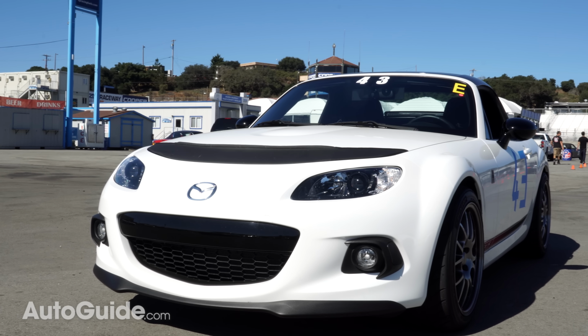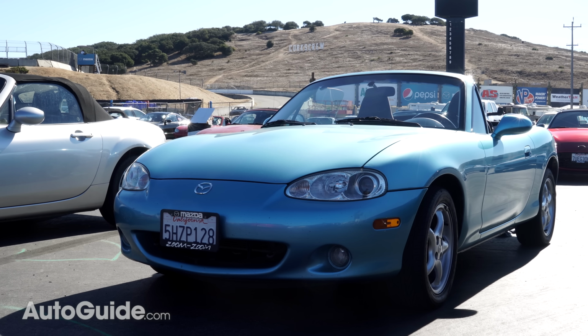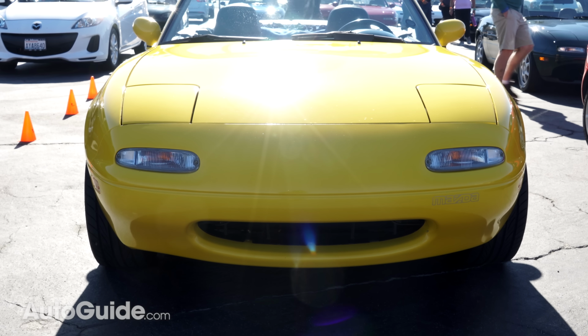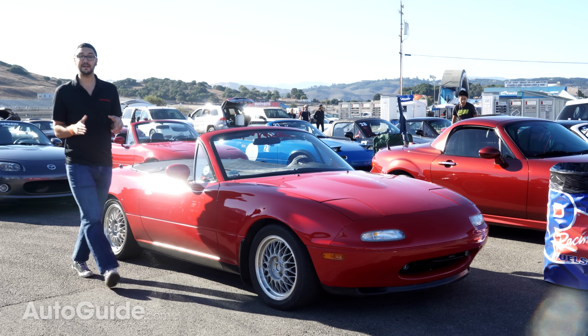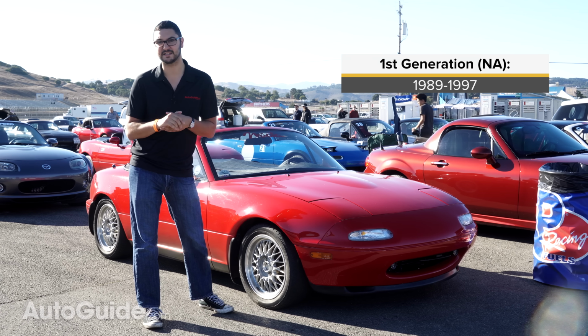Maybe you're thinking of joining this cult of people who put driving first, or maybe you're just curious about this automotive success story. Either way, I'll walk you through what makes each of the 4 generations of Miata special. Starting right here with the first generation Miata, which was available between 1989 and 1997.